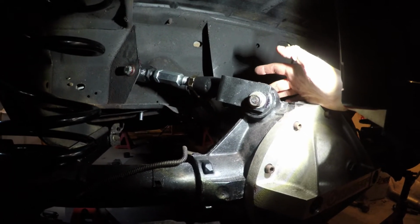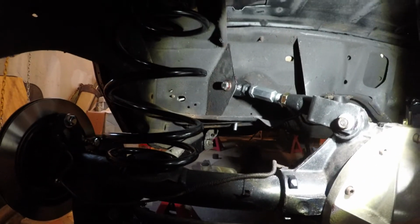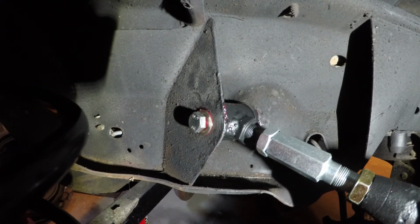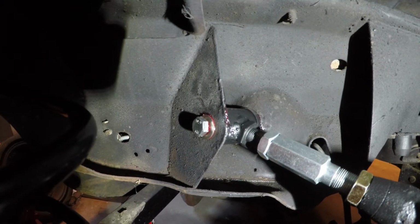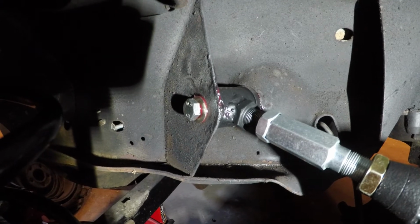That sucks, but the hardware is just fine. Still looked in really good shape. The more perturbing thing is that the hardware up at the top has far too much shoulder, like collar, on it. Not enough threads. So what ends up happening is I'm tightening this thing, and all of a sudden it sounds like I'm stripping it.